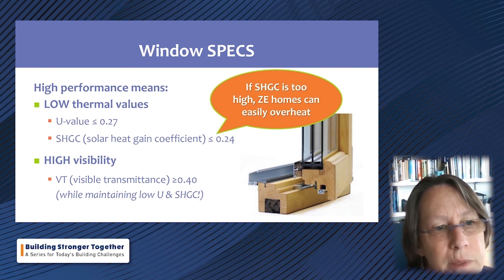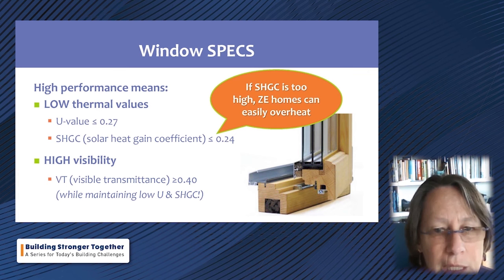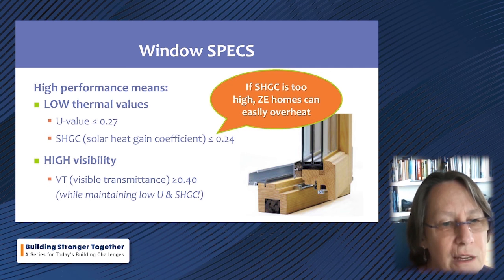First of all, for ZNE homes, generally speaking, on the projects that I've been working on, we find that if we get our U factors down below 0.27 or better, that is lower, we're doing well. And similarly, solar heat gain coefficient at 0.24 or less. Now, I know there's still a lot of controversy about SHGC. Some people are fond of a higher SHGC, that they think solar gain is great. It's very tricky because when we do a really, really terrific job with our ZNE enclosures, there's very, very high danger of overheating these homes with too high of a solar heat gain coefficient. So this is kind of my standard prescription here.